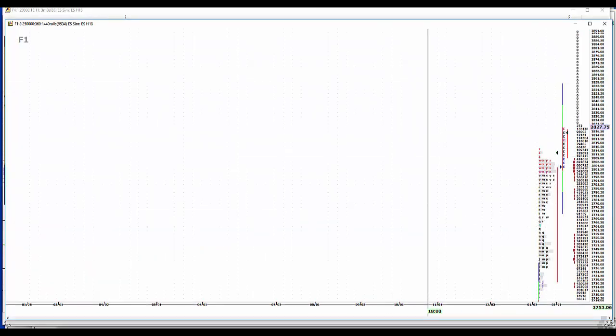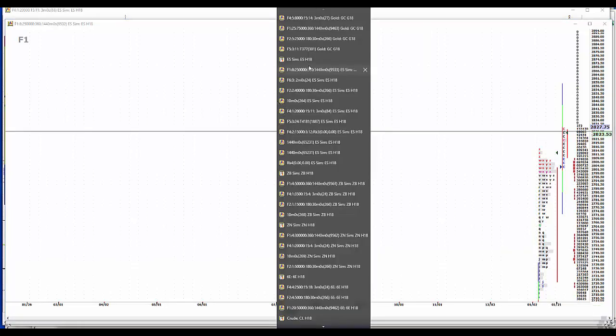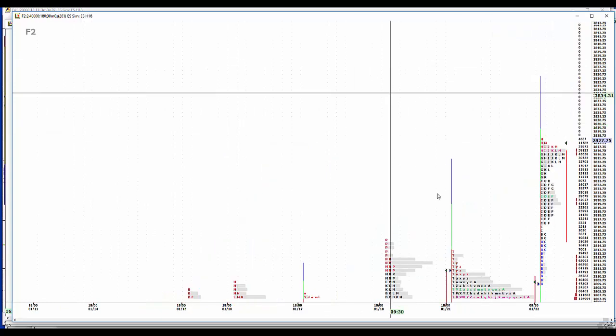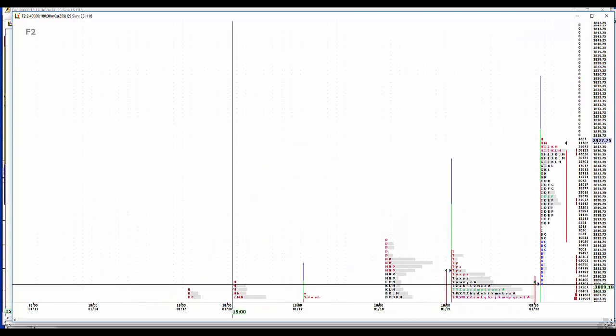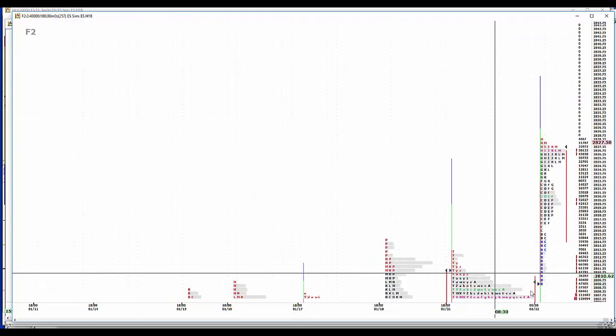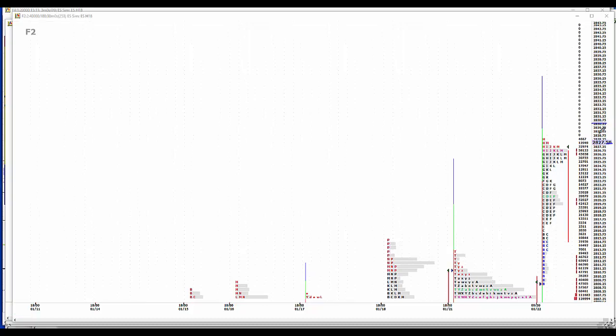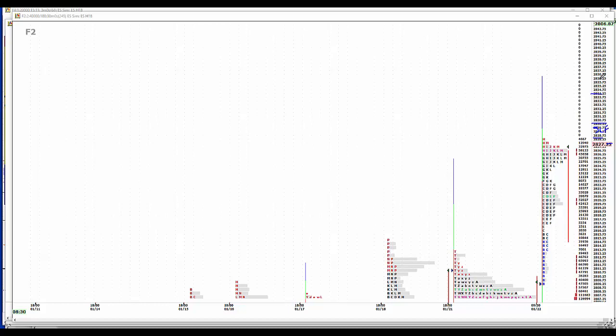Higher prices, find a place to buy it. F2 screen. Higher prices, find a place to buy it. So let's assume the market closes at 27.50. We're going to sell failure to take out 28 to 30. Not really interested in the short side of the market. Then 34.36 for sell 2.